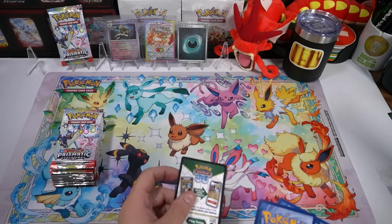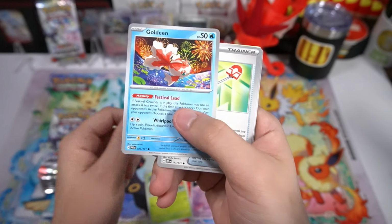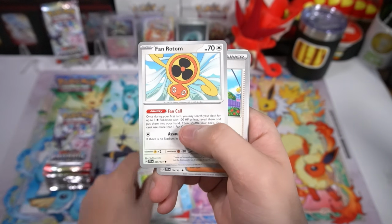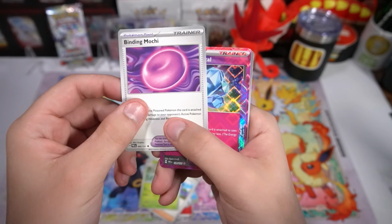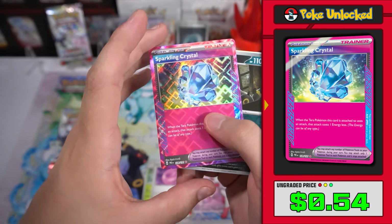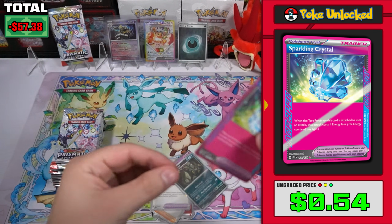Can we get back-to-back hits? All right, normal energy, not a great sign. We got an Applin, Goldeen, Rotom Stick, Bunnelby, Trainer, Execute. Ooh! All right, that's a hit. That is a hit. We take it. Sparkling Crystal.